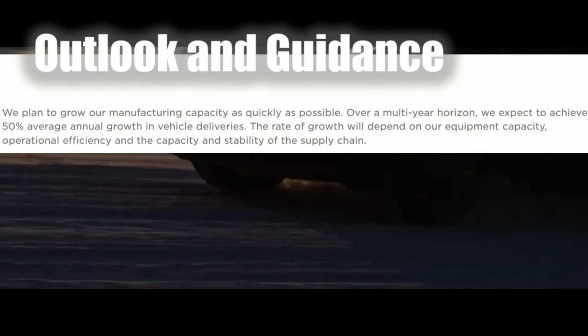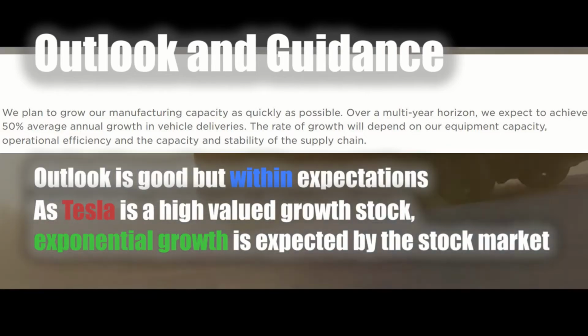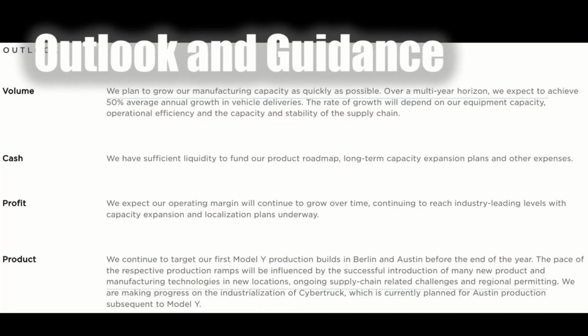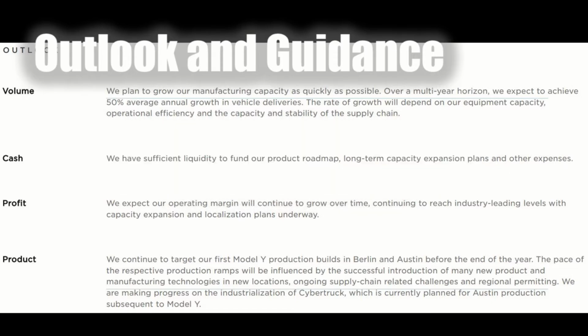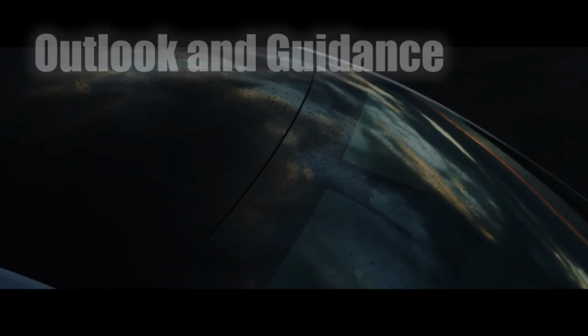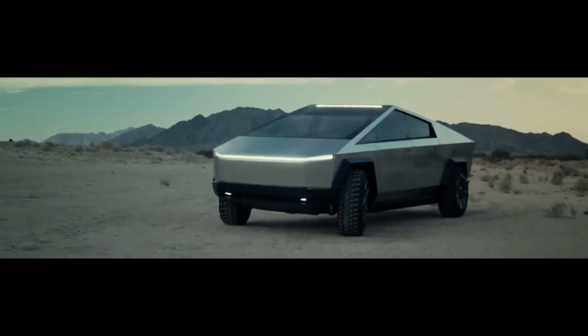Now, outlook is very good, but within expectations, and due to its nature of being a high-valued growth stock, the ability to grow at an exponential rate is required to sustain the company's high valuation by the market. The guidance provided by Tesla is 50% average annual growth in vehicle deliveries. This greatly affects the intrinsic value calculation, which I will cover at the final part of the video. Cash and profit will continue to grow to reach industry leading levels. This will also mean that the growth will taper. Now, the next big Tesla news that could possibly move the share price violently will be the Cybertruck, which hasn't unveiled substantial or critical information yet.